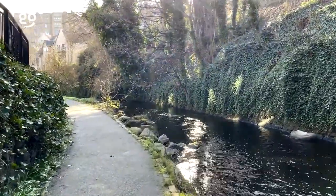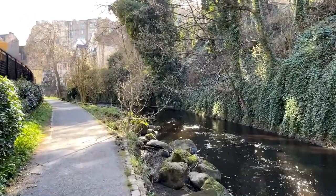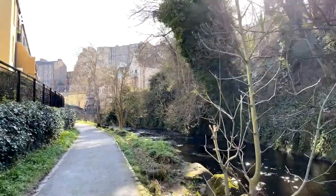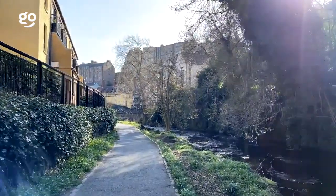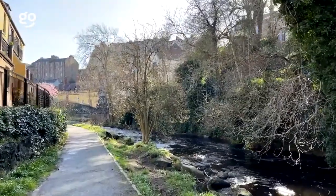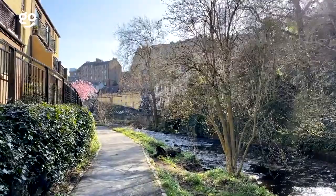Now, the Water of Leith doesn't normally flood, but it has flooded recently, much to my horror. But that's another story. I'll tell you when we get there. Now, it's a really lovely place to walk along, because half the time you don't even realise you're in a city. Here we can see the houses, but there's parts of the Water of Leith where you think you're in the wilds. I don't know if you can hear the birds, but they're absolutely lovely.